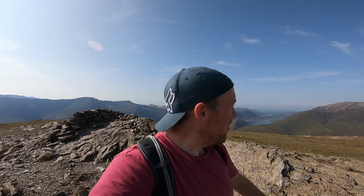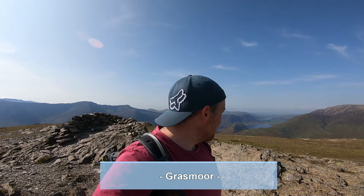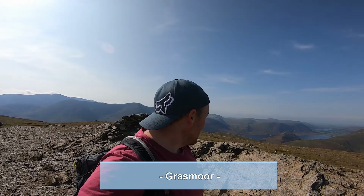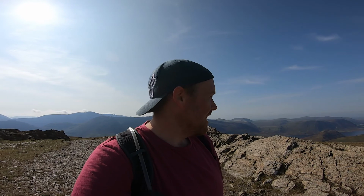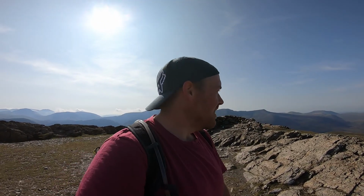And I think next time we do Whinlatter, I might even walk all the way along and find out what that ridge is called. I'll find out and put it at the bottom of the video here. I know all this stuff's here, but we never do it, and I don't know why, but I think we'll definitely be coming back up here and doing it. But yeah, top of Robinson, let's go get something to eat.